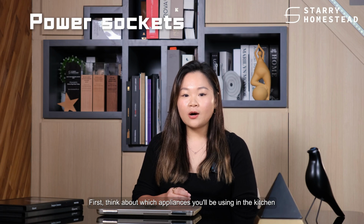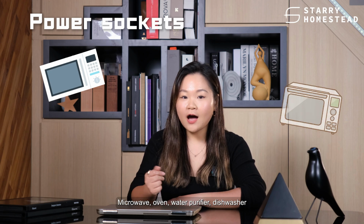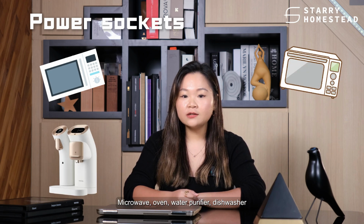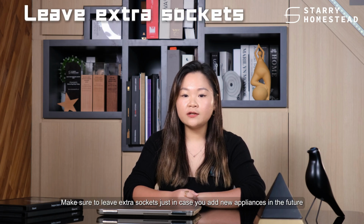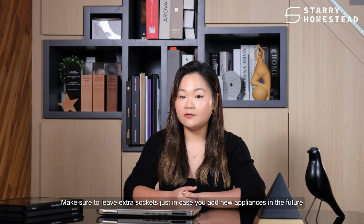First, think about which appliances you'll be using in the kitchen. Microwave, oven, water purifier, dishwasher. Make sure to leave extra sockets just in case you add new appliances in the future.